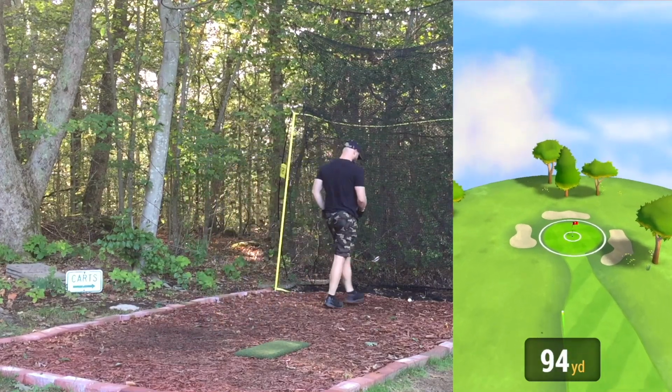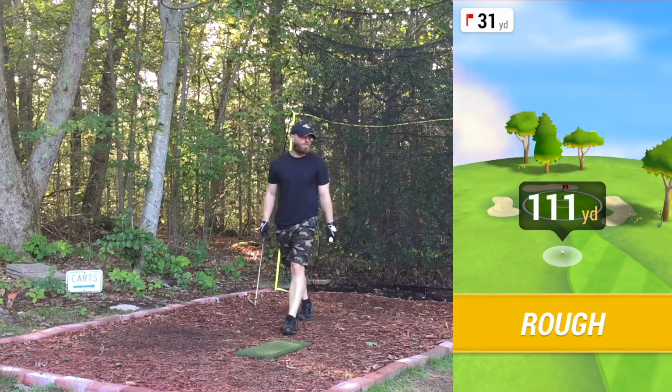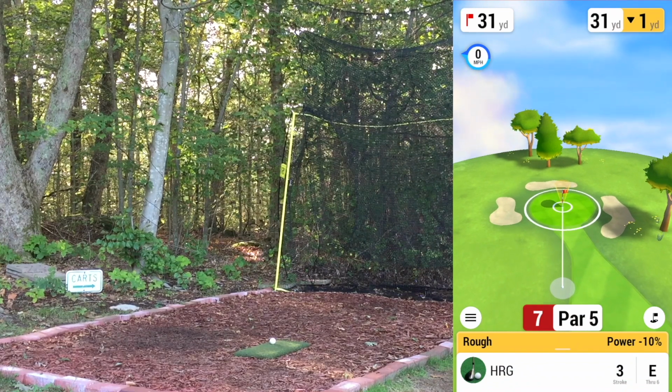Straight but really fat. It's gonna be short. Frustrating. I should just learn my lesson and not try to play these rounds when my back's not feeling good. 31 yards, down 1, so it's going to roll out just a little bit. 30 yards, plus we'll call it another 3 because we're in the rough, so we need 33.